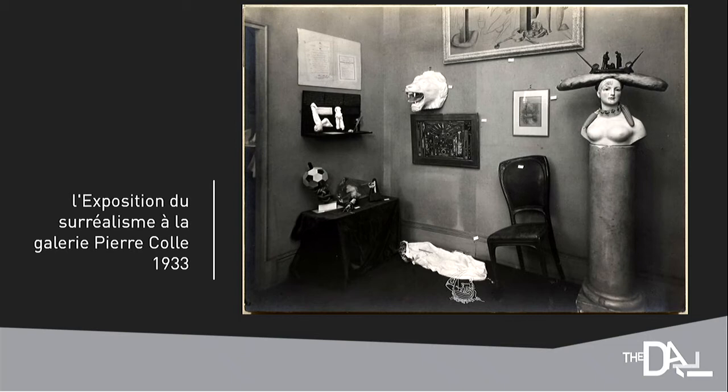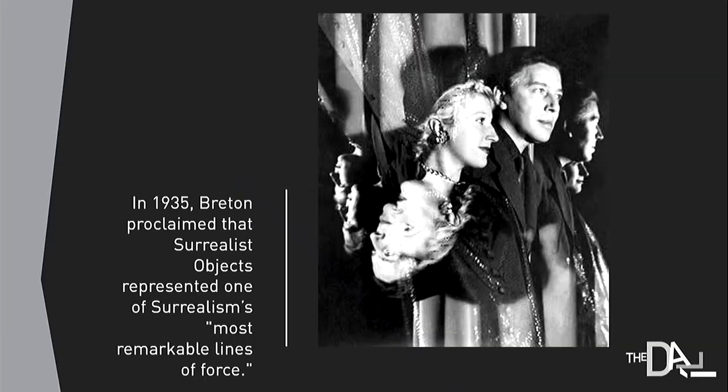There's this curious chair that's to its side, and you can see Dalí's retrospective bust of the woman off here to the far right-hand side. And this leads Breton to write an article about the Surrealist object, where he talks about, in 1935, the Surreal object being one of Surrealism's most remarkable lines of force. For him, this is the moment. The Surrealist object is the thing to be embraced as a group.